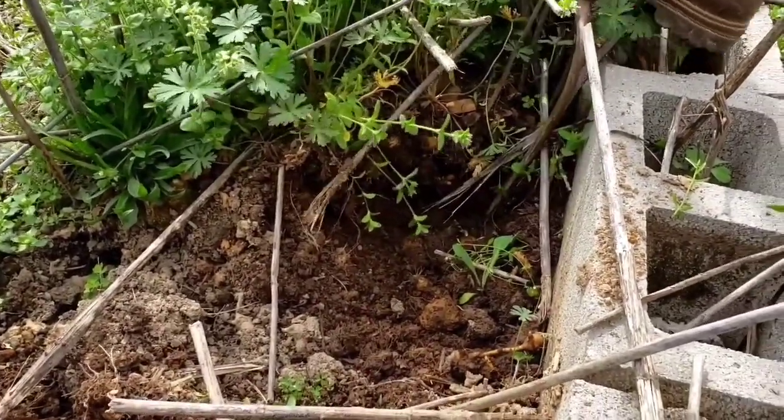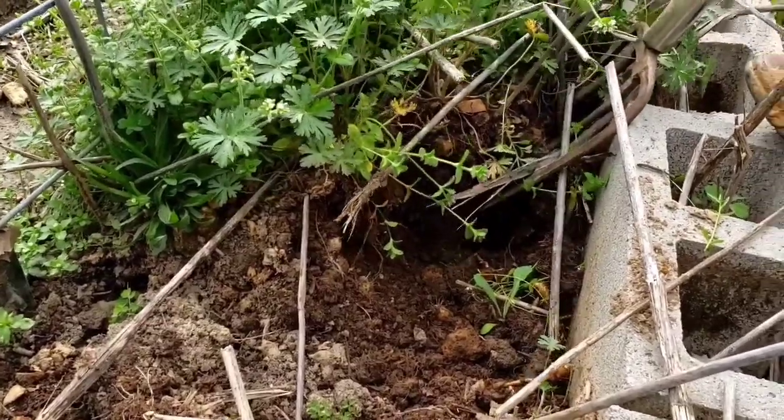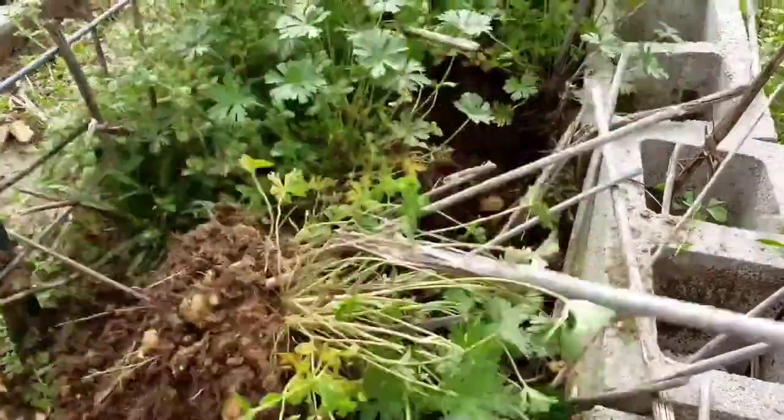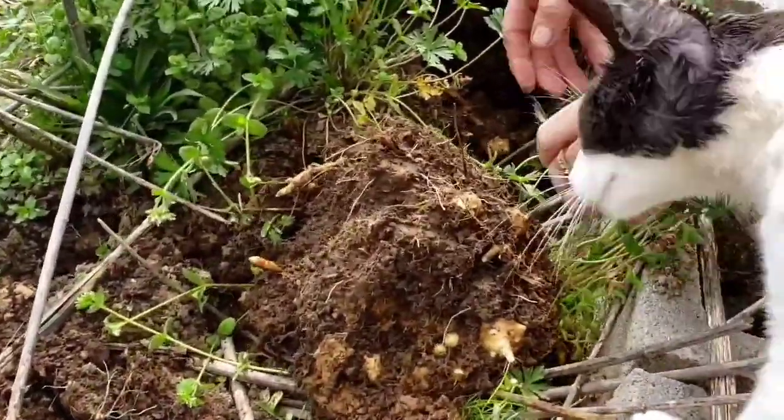They have a few more Jerusalem artichokes on their place. They've been growing them for years. Got a few different things out here that I don't have. A lot more experience. I'm learning from them. Look at there.